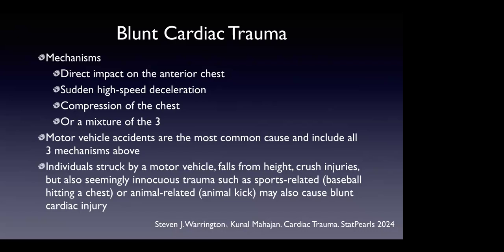Motor vehicle accidents are one of the most common causes and could include all three of the mechanisms, but there are others. Falls from height, crush injuries. They're sports related. Other than the helmet injury, the classic is the baseball hitting you on the anterior chest. And there's a few other unusual ones, like being kicked by an animal, like a llama or a horse or a donkey or something. It's good to cause blunt cardiac injury.